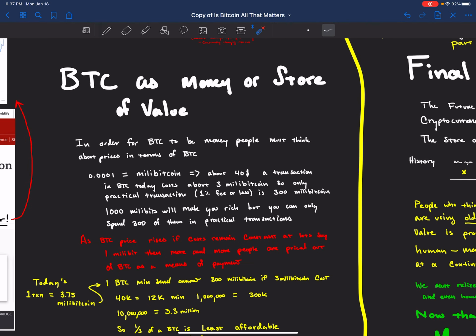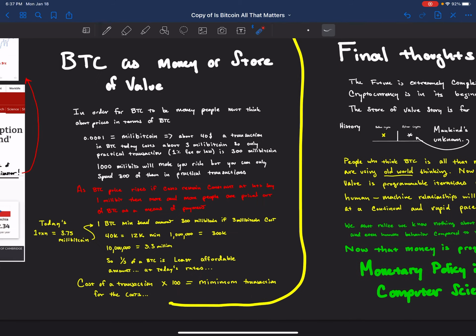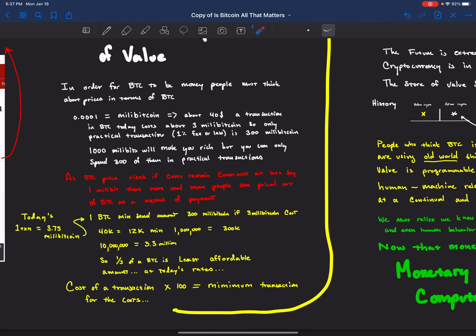Okay, so Bitcoin as money or a store of value. Let's explore that. In order for Bitcoin to be money, people must think about prices in terms of Bitcoin. Now, that's not as difficult as you would think, but let's go over some of the denominations. A thousandth of a Bitcoin is called a millibitcoin, and it's about $40. A transaction in Bitcoin today costs about 3 millibitcoins. In a practical transaction, I'm only willing to spend up to 1% of my value if I want to do transactions.